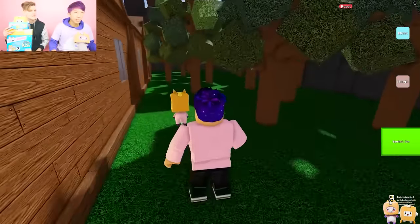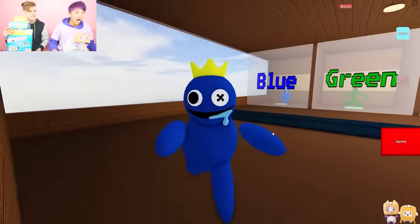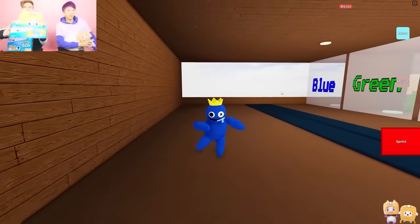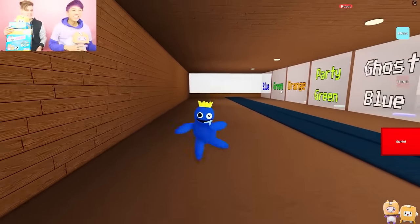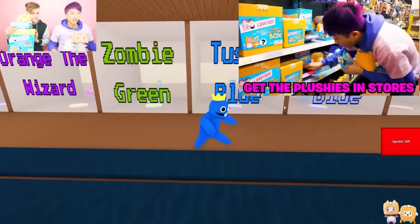Okay, let's try these all out, man. I want to try out all the morphs as we get them. So we just got blue, right? Yeah. Whoa! Now we can be blue. We love the blue running animation, bro. Yeah, guys. Get LankyBox plushies and run like this. This is lit, dude. Yeah, run to Walmart and Target. So lit, dude. All right, what else did we get?